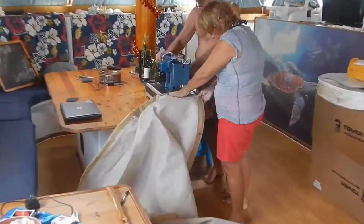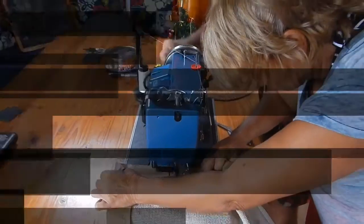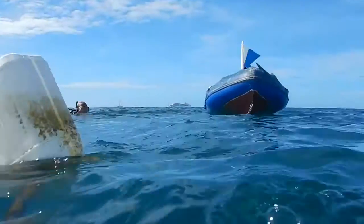We've also been doing some repairs using our new satellite sewing machine. The good thing about this machine is you can hand crank it, meaning we don't need to lose any of our precious battery power. We were also lucky enough to find someone selling a dive compressor. Now we can fill our own tanks and do a lot more diving.